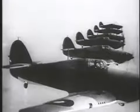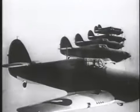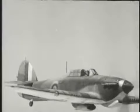According to RAF doctrine, fighters like the Hurricane were to be used as air-to-air weapons only. Fighters were supposed to shoot down other enemy planes, nothing more. But in the desert in 1940 and early 1941, Hurricane pilots began to strafe ground targets. Armed with 8 .30 caliber machine guns, these attacks turned out to be devastatingly successful against Axis troop and truck convoys. By the middle of 1941, the RAF in the desert had refined ground strafing to the point where whole fighter squadrons were dedicated to such operations.